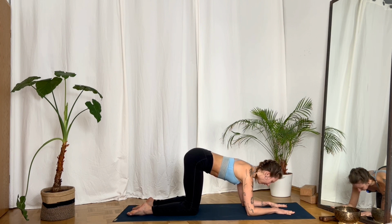Press the back of your feet into the mat. Have a really grounding stance here. You might even feel it in your core when you gently press into the mat with your hands and with your feet.